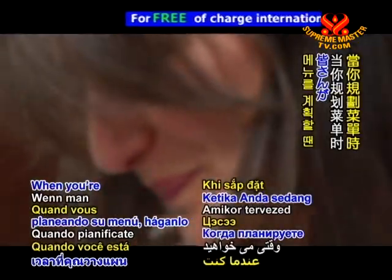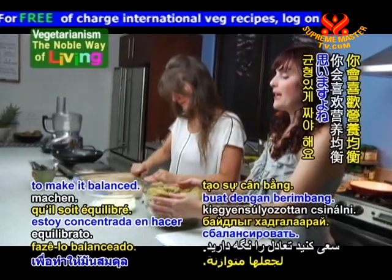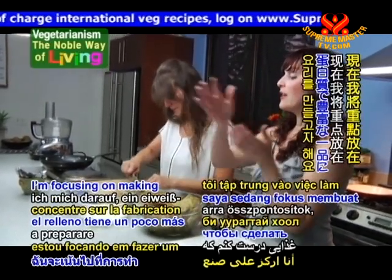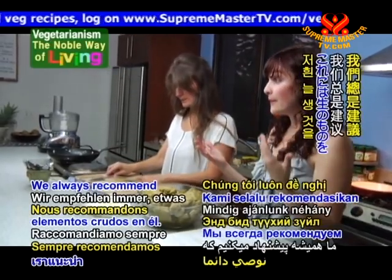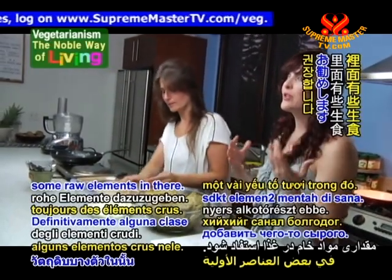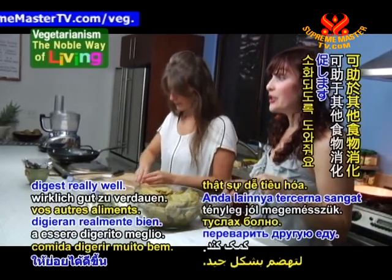When you're planning out your menu, you do like to make it balanced. So right now we're focusing on making a protein-heavy dish. The stuffing was a little more carb-heavy. We always would recommend some raw elements in there, definitely some sort of salad or some raw dishes to help your other food digest really well.